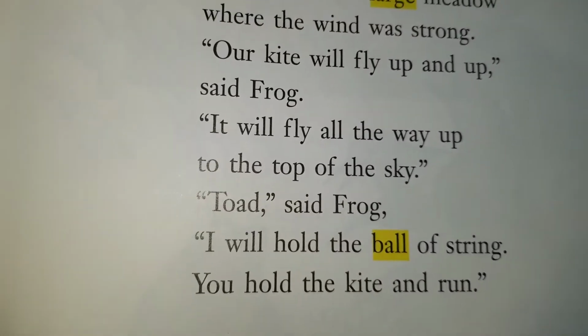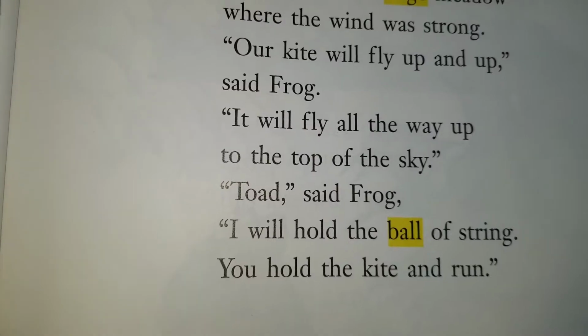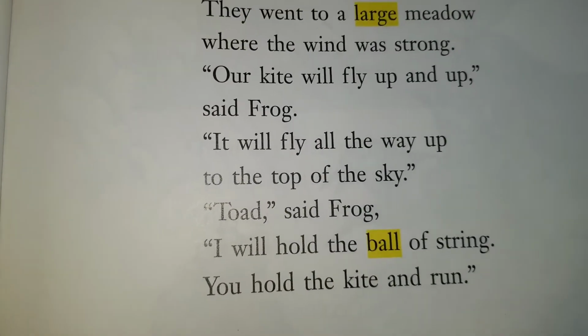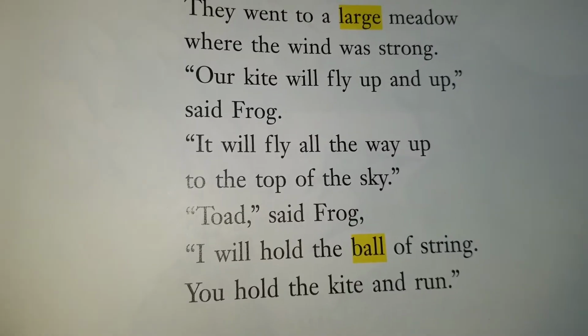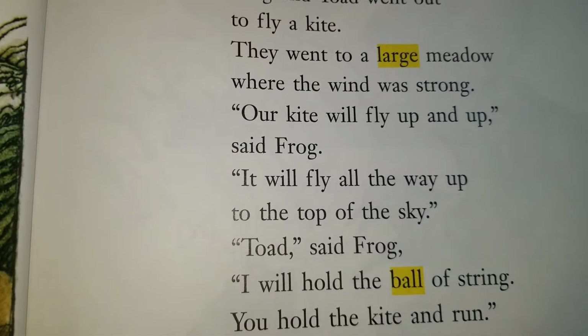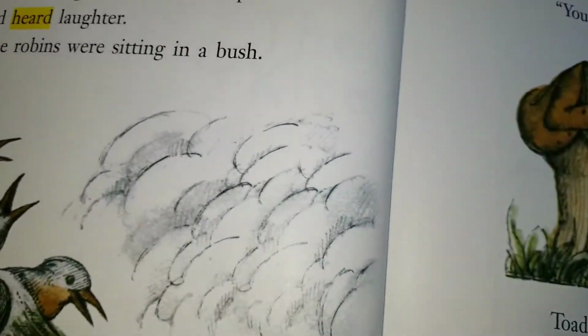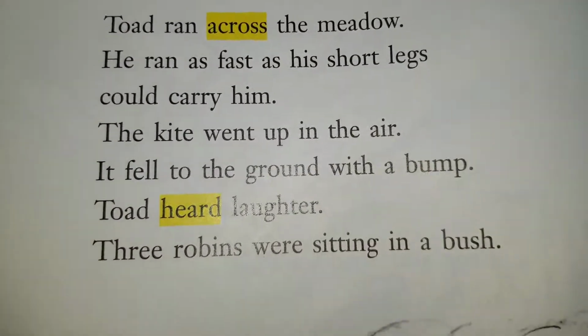All right, so as you can see, Frog designed a plan, and Toad is the one that is supposed to run to make the kite fly. Frog is going to hold the string.